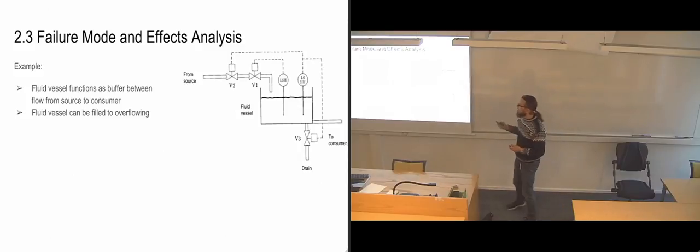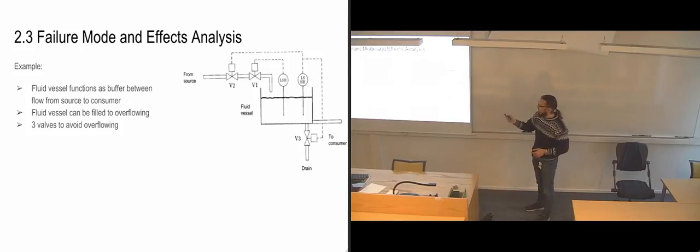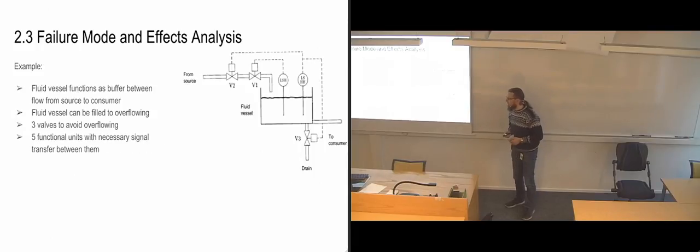And the problem is that the way this has been designed and constructed, the water can overflow the edges of the vessel. And we don't want that. It's not necessarily water, it's a fluid, so it could be any liquid. And we have 3 valves in place to avoid overflowing. So we have 2 shut-off valves from the source in order to make sure that we don't get any more fluid flowing into the vessel. And we also have the drain valve, so we have the possibility of draining out what's in the vessel.